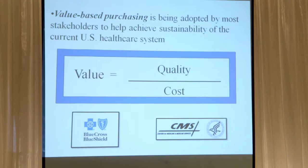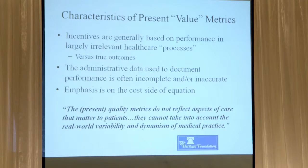As a result of that, this value-based purchasing concept is being adopted by most stakeholders to help achieve some level of sustainability in our current healthcare system, and the equation here is fairly simple. My perspective, now this is just a bit of an ad, but is that the present value metrics and the present value systems are basically based on performance and largely irrelevant healthcare processes. I'm now working with the National Quality Forum.